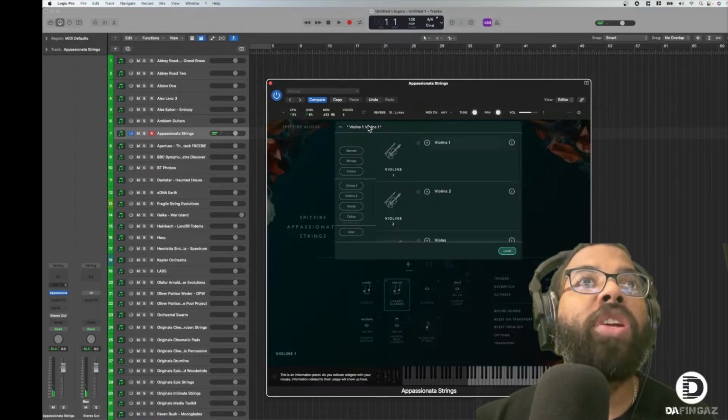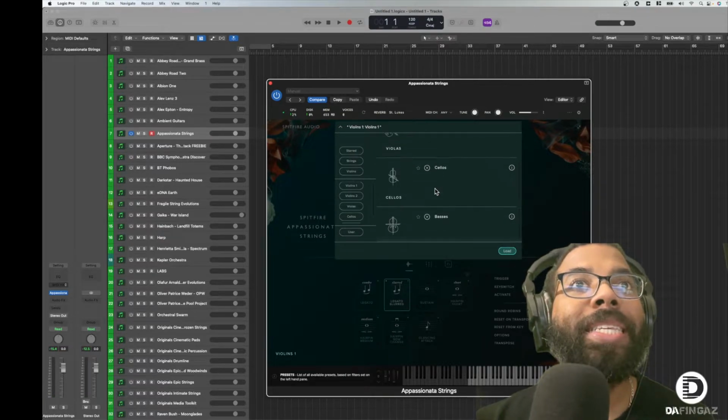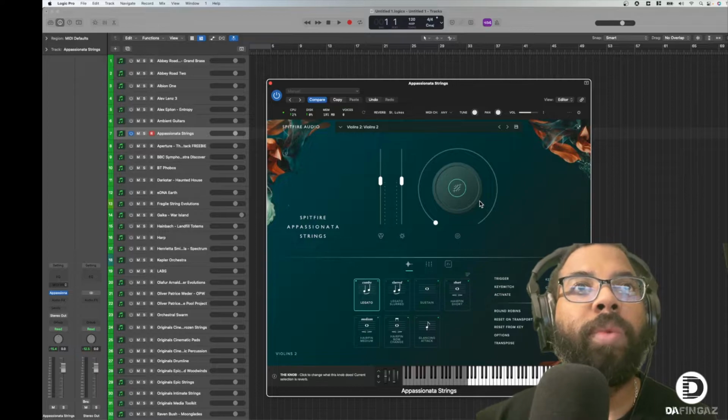And with Appassionata Strings, you have violins 1, 2, viola, cello, and bass. Cellos or celli, how do you say it? I don't know. That's violins 1. Let's go to violins 2. We'll load that up.